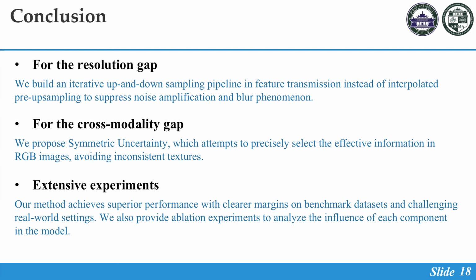For the cross-modality gap, we propose symmetric uncertainty, which attempts to precisely select the effective information in RGB images, avoiding inconsistent textures. Finally, our method achieves superior performance with clear margins on benchmark datasets and challenging real-world manner settings. We also provide ablation experiments to analyze the influence of each component in the model.